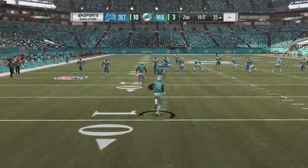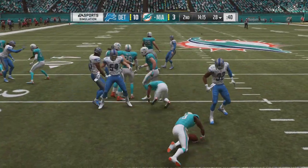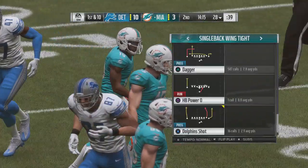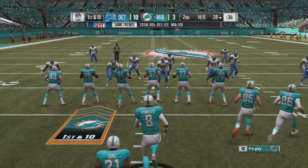Fielded about a yard deep. And the decision to bring it out, a good one, as he's up a yard or two shy of the 30. The Dolphins offense now ready to go back out onto the field.